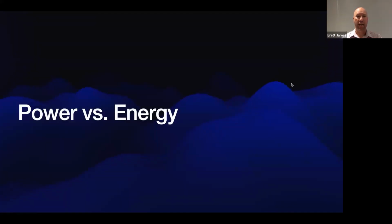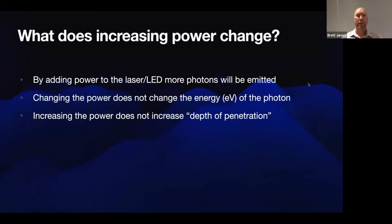So let's go into that next concept that comes up, and the queries that come up a lot: the difference between power versus energy. So what does increasing power change? When we think power, we're thinking the wattage.